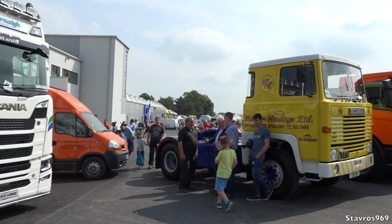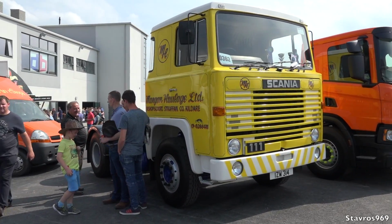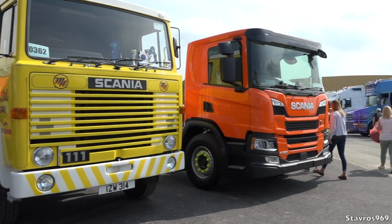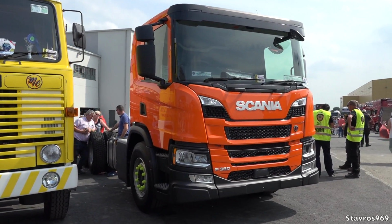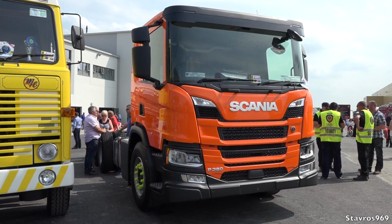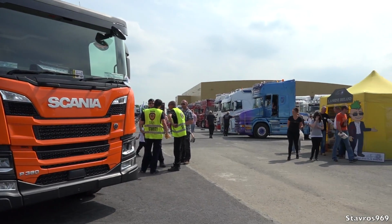Very nice. And look at this, we have the old Scania 111 from Mangan Haulage, looking very well. And also the P-Range Scania, 360 horsepower. So this is my first time seeing a P-Range Scania. So great to see one here at the show.